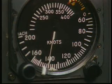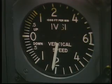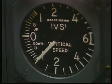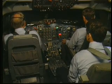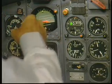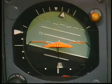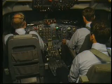Airspeed decreasing, 140. 1,500 vertical speed down. Oh, let's get out of here. Full power. Vertical speed 1,000 down. Level 500 feet. Boy, this is really something. 500 feet. Level 500 feet descending. 480. 500 feet and level. This is really something. 600 feet climbing.